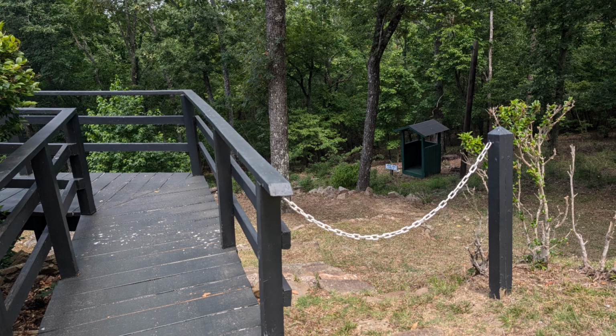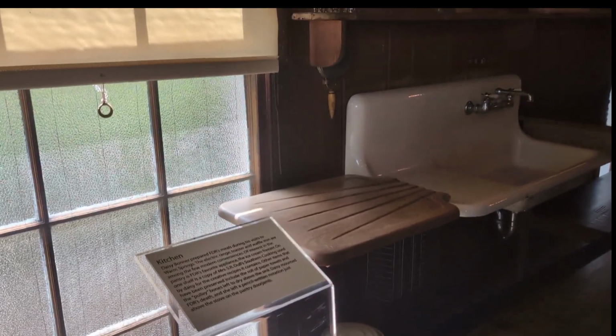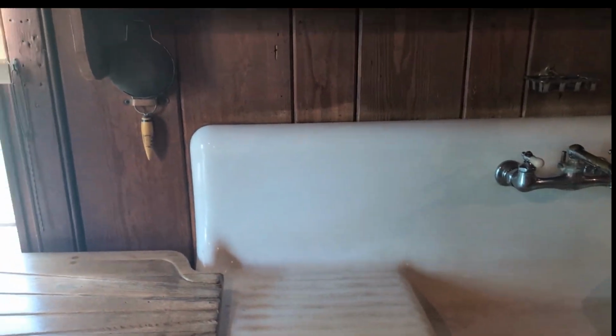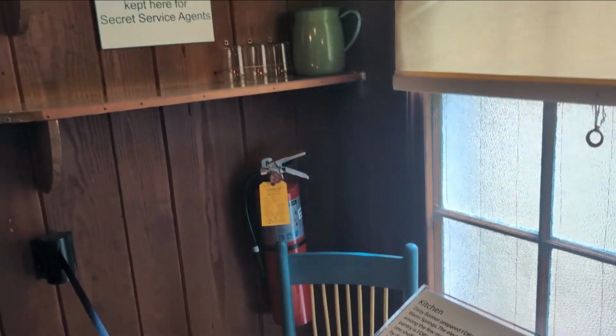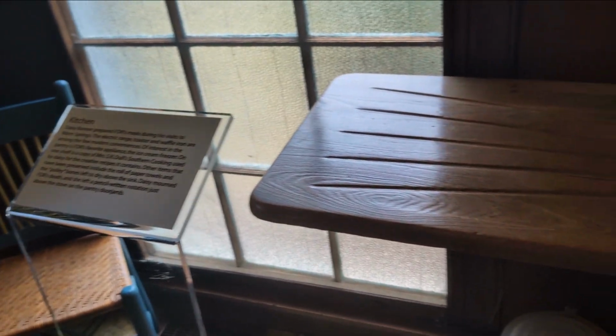We entered through the side door. This is the refrigerator on the right and shelves on the left. When you enter the kitchen, you notice the sink on the left. There's a prep table, and there's also glasses. There are insect sprayers. There's a chair, and that is a dish drain and a trash can.